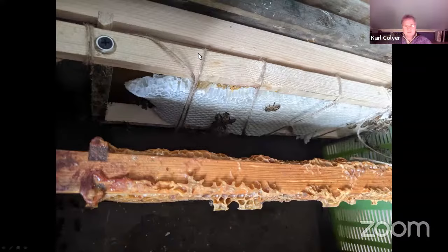Here's a frame just bound together with string. It's one of the emptier combs of theirs, but I put it in as a starter. And that way, when I shake the bees, they've got something to cling on to, hopefully with the sort of pheromones and warmth that they might be familiar with. I make my own frames. This is a simple frame made from a pallet. This one costs £1, this one costs a penny. So it's quite easy that way.